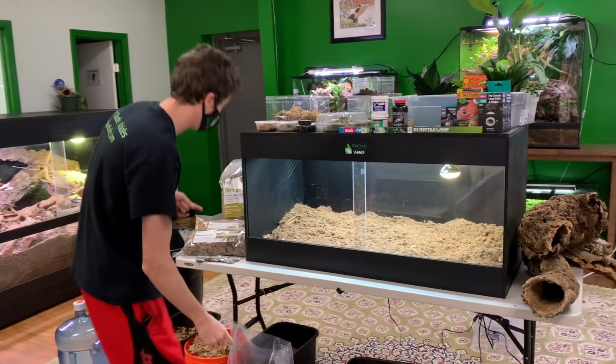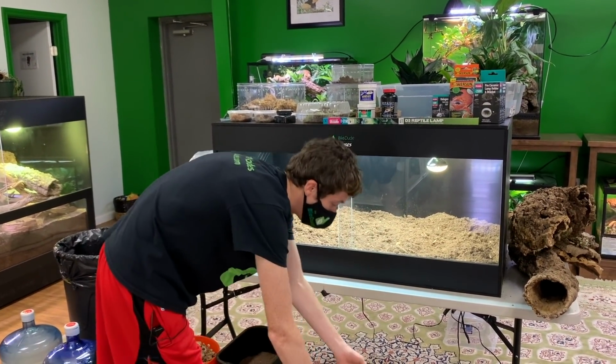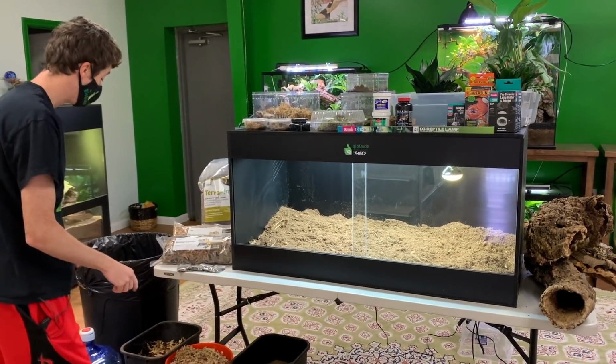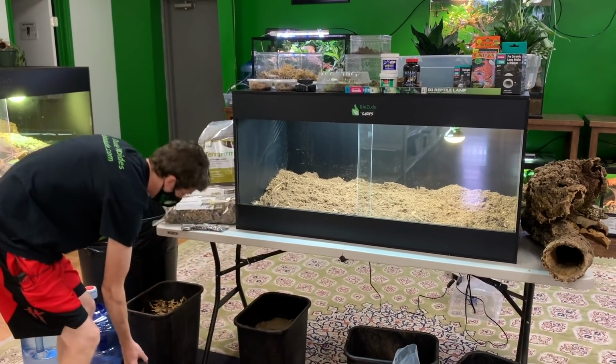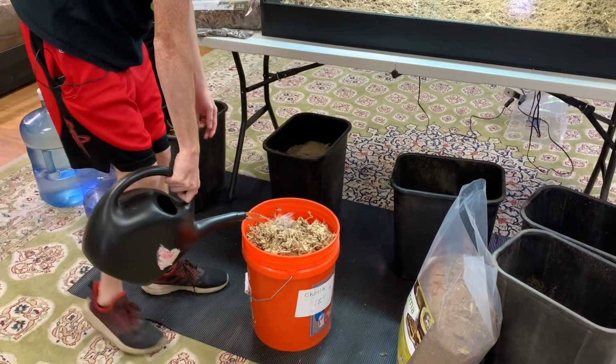So let me see here. So next what I'm gonna do is now that I have in about 3 36 quart bags, I'm gonna be adding one more. I got a good amount of sphagnum moss here. And I'm actually gonna put this in to get it hydrated up.